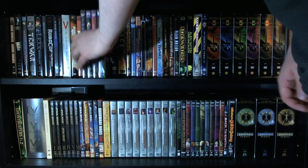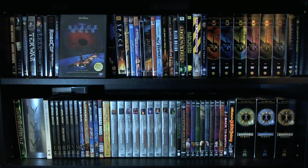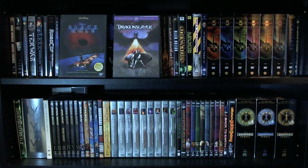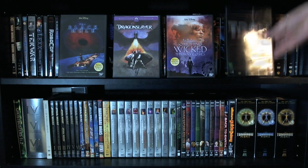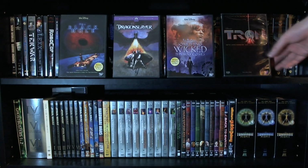Then we have what I like to call my darker Disney collection. We got some dark sci-fi and fantasy from the Disney House of Ideas. We got The Black Hole, which apparently is getting a remake. Dragon Slayer, which was a co-production with Paramount. Something Wicked This Way Comes. And one of the first DVDs I ever bought, Tron, the 20th Anniversary Collector's Edition.